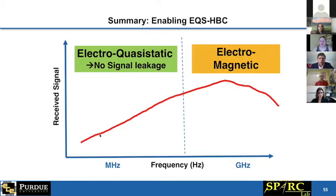And let me try to paint from a very high level why that is possible. On the x-axis, what you see is frequency. So this is the megahertz range and this is the gigahertz range. And this is today's systems. On the gigahertz range, 2.4 gigahertz, as you might know, is Bluetooth. We use this electromagnetic spectrum.